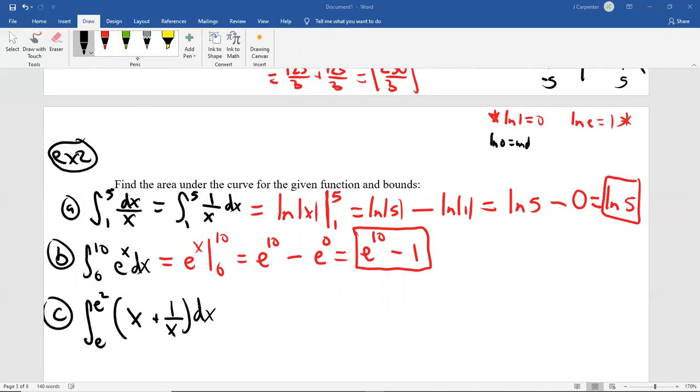I'm not going to flip back to that page again. This x counts as x to the first. So when you add 1 and divide by the same exponent, that's x squared over 2. Plus, the integral of 1 over x dx is the natural log of the absolute value of x. But then we're evaluating this thing between the upper and lower limits, between e and e squared.